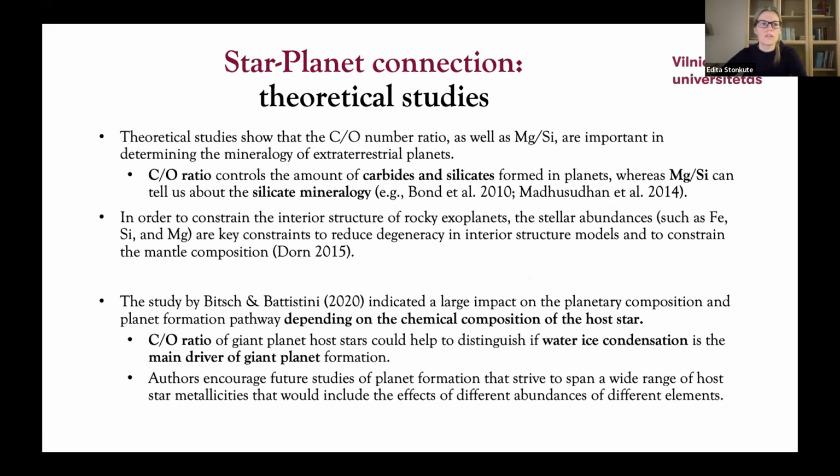Knowing all this information, all those abundances that we are measuring, can help to constrain the models, because theoretical studies show that, for example, the carbon over oxygen number ratio, as well as the magnesium over silicon ratio, are important in determining the mineralogy of extrasolar planets, because the C/O ratio controls the amount of carbides and silicates formed in planets, and magnesium over silicon can tell us about silicate mineralogy. So there are references where those works analyze this influence.